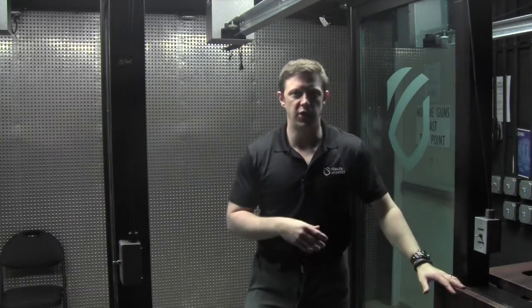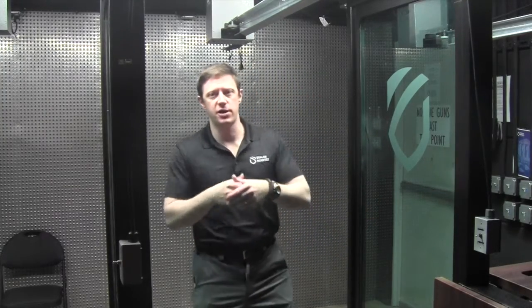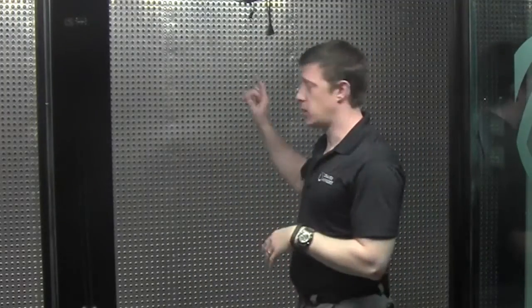The back portion of the range is very similar to a lot of ranges that you might go shoot at. Bulletproof glass to either side, tables that you can fold up or fold down to be able to set your equipment down or get it out of the way if you're conducting a draw or a movement with a rifle.